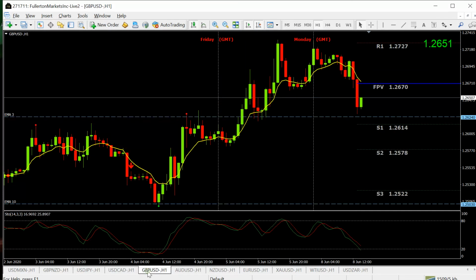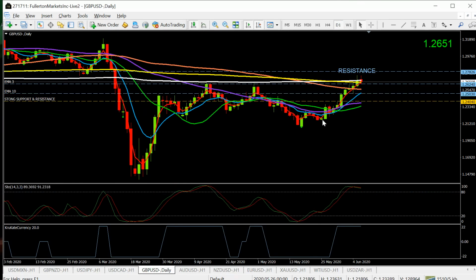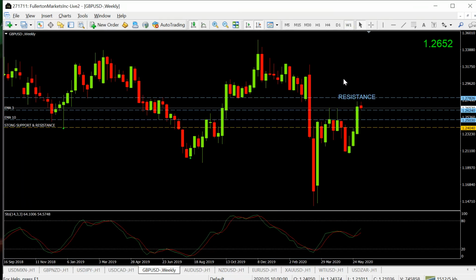Then the pound US, oh, this is a good one. Okay, the daily. It's getting up to a very strong resistance point here. All right, not very far away from that. In fact, if you look on the weekly, it's only a few pips away from a very strong, these are weekly candles, very strong psychological number here where it's just about to get to now.